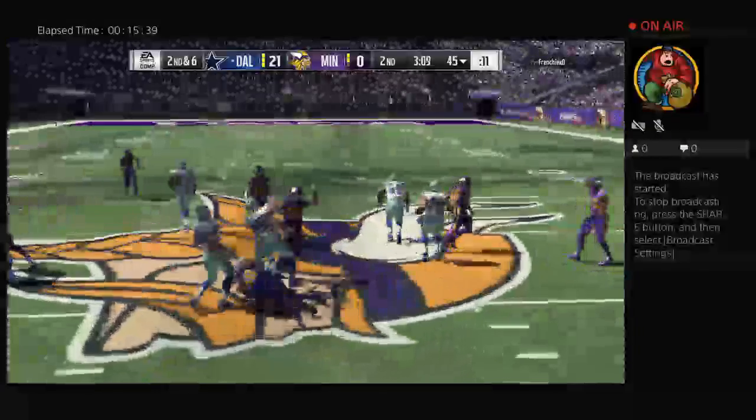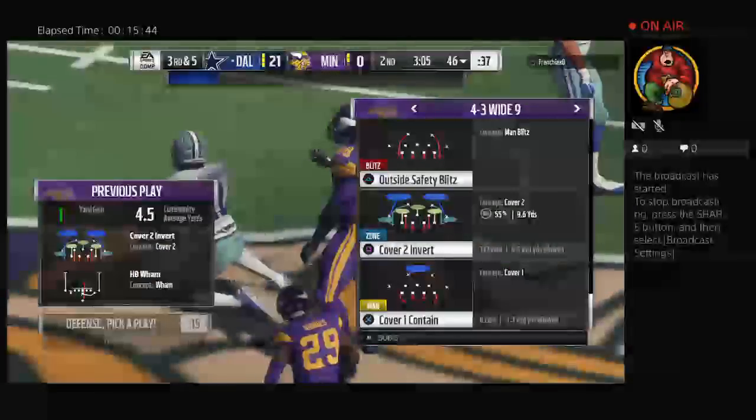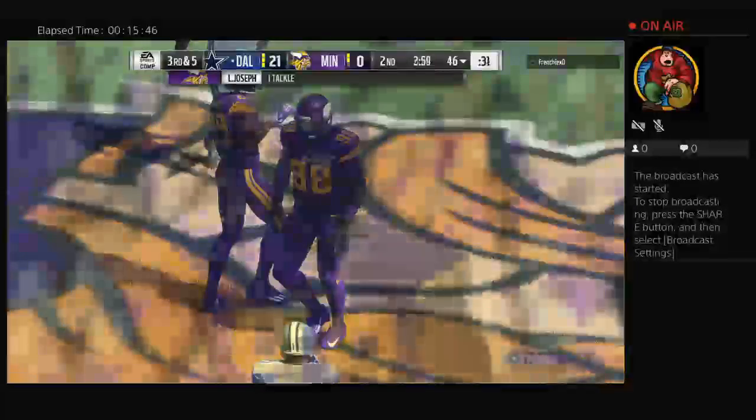They go to Elliott again. And no room that time, getting it to about the 46. Only a yard of the pickup there, and it'll bring up a 3rd down.